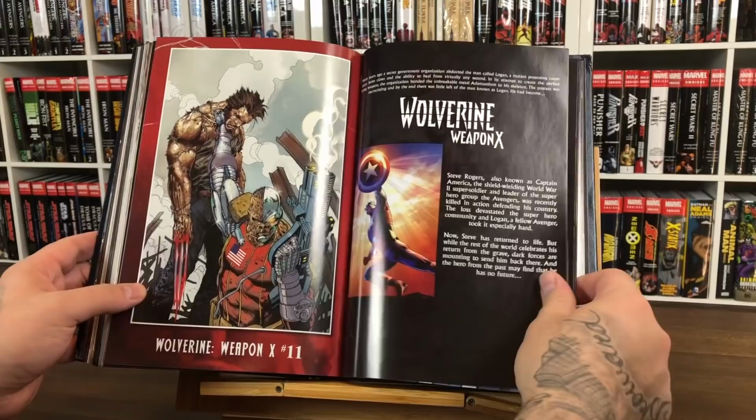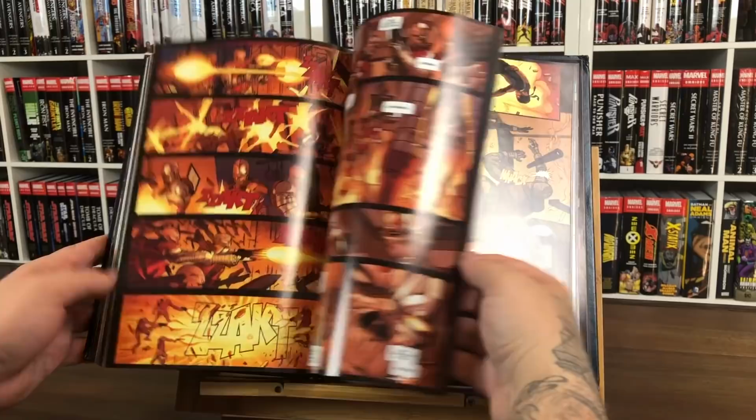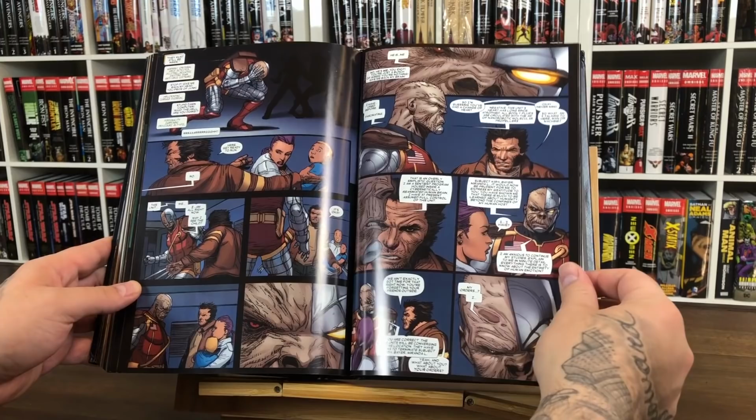Then you got the Deathlok stuff. The Deathlok plays out kind of just like a Terminator story. But it's a good read, though. I liked it. And there's multiple Deathloks. None of them are the original ones. But, yeah, man, I don't really want to say how that plays out. But it's a cool story.